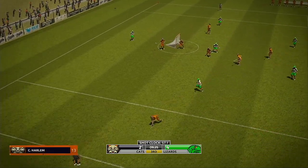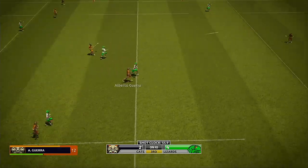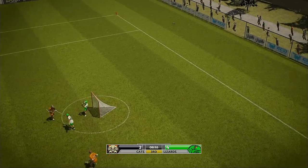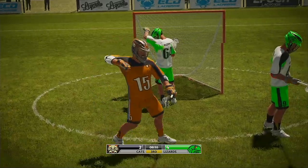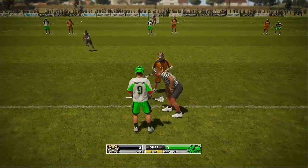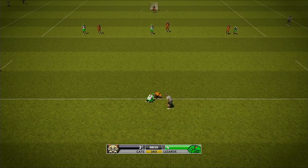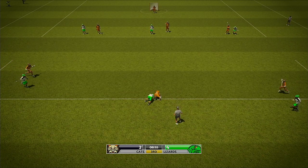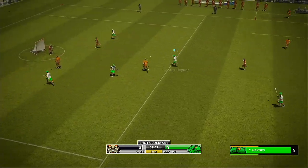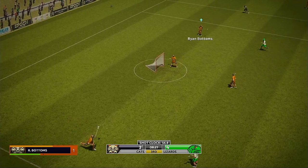Christensen manages to recover. The Cats lose it. Ray lets one fly. And bullseye. What a goal. Face-off, so where teams can separate themselves. The home team wins the face-off and they get a step. Sees space, shoots straight to the keeper.